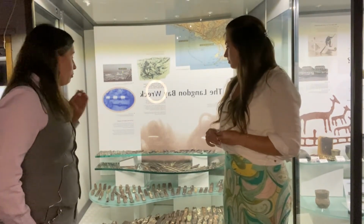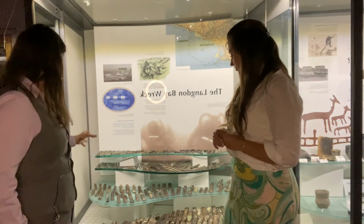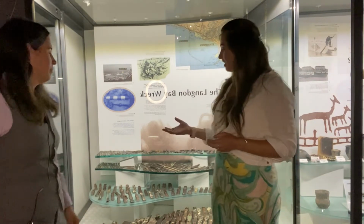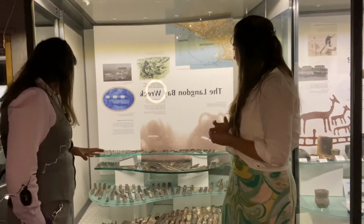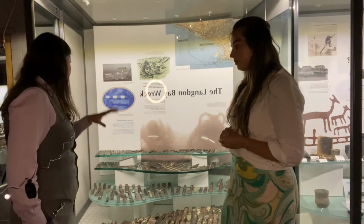But yeah, we're so incredibly lucky to have such a significant Bronze Age find just literally minutes away from the Bronze Age boat. And do you think these were the type of tools that would have been used to construct the Bronze Age boat? Well, we've got quite a variety of stuff here. So we have some things like axes that would have been used. You've got knives and things like that.